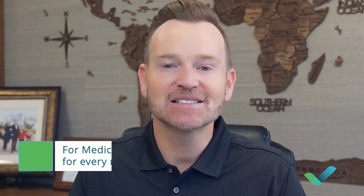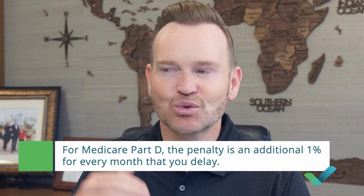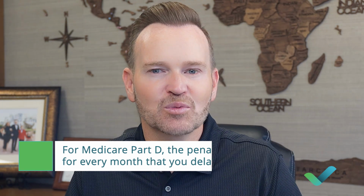For Part D, the penalty is an additional 1% for every month that you delay. So that's 12% a year. Now, it's not 12% above your premium. It's 12% times the national average for prescription drug plans. So when you sign up for prescription drug coverage, you might have a really low prescription drug premium, but your 1% is not multiplied by your prescription drug premium. It's multiplied by the national average prescription drug premium.